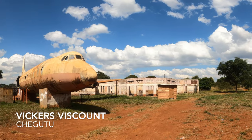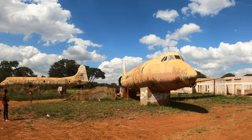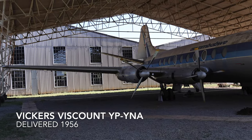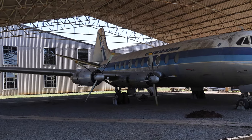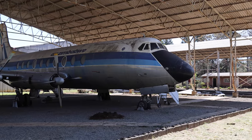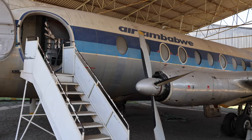Now you may remember these Vickers Viscounts from a previous video of mine. Here is what they used to look like when they were in service in the early 80s. This one first flew on the 28th of March 1956, with its last flight being on the 31st of May 1985. So this one retired earlier than those ones in Chegutu.